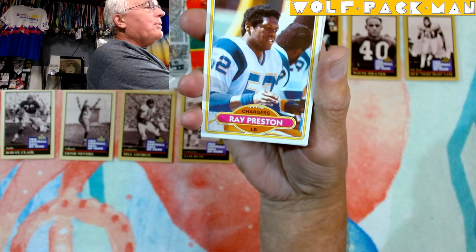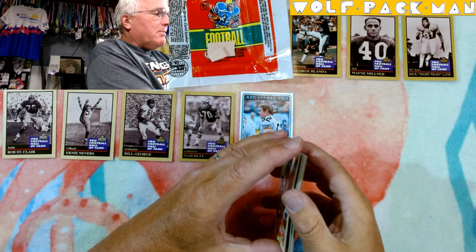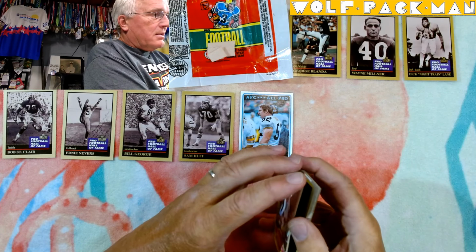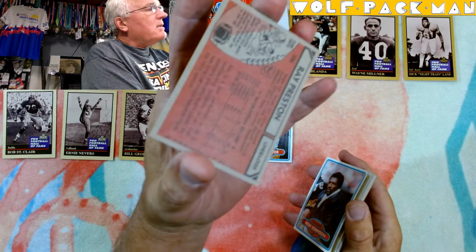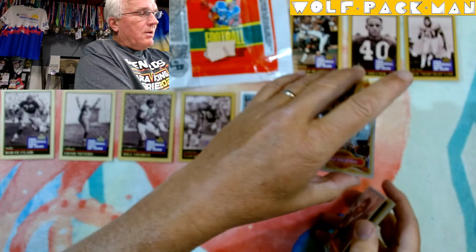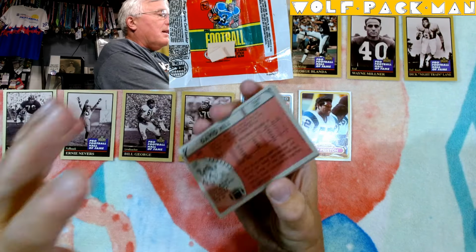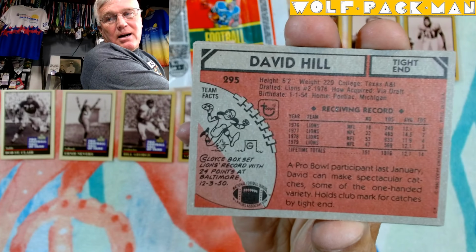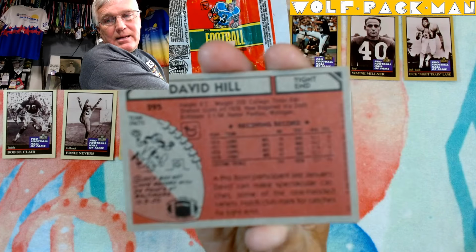So here's Ray Preston. There's the front of his card, and actually I'm going to go back to front after this because you know me, I don't like to go this way. I like to go the other way. So there's the back of Ray Preston's card, and I'm going to flip it over, and so there's a good look at the back of a card. David Hill, tight end.